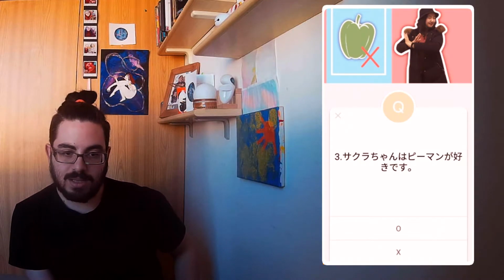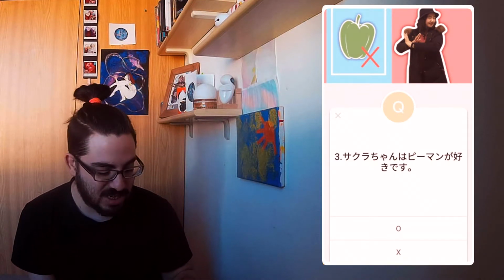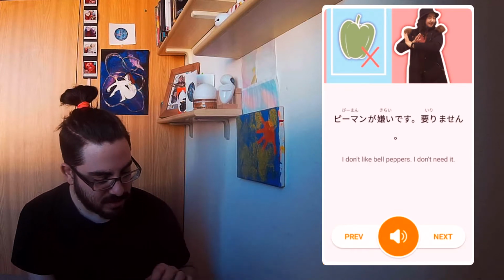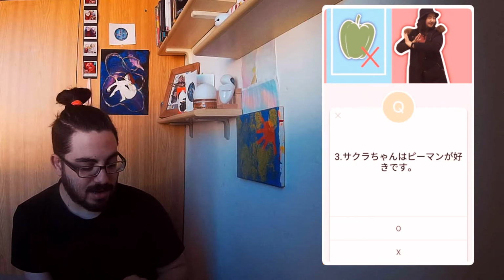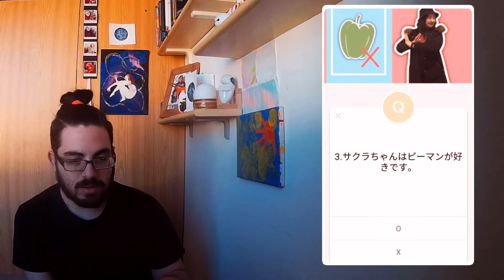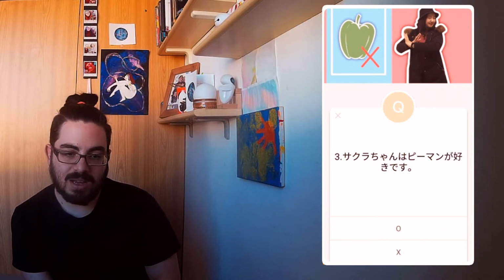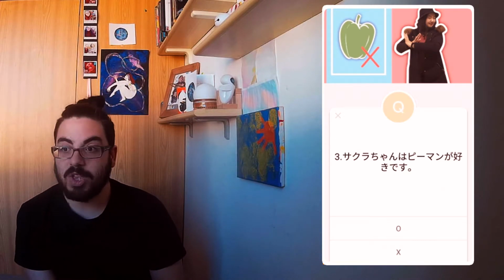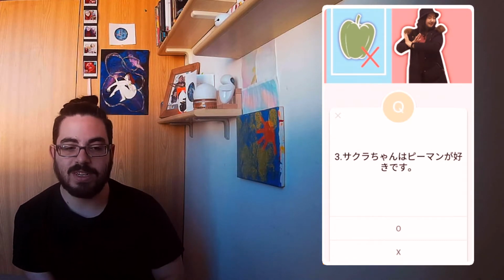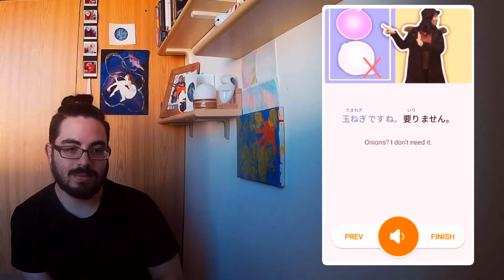Piman, I knew that kanji. I don't remember it. It's not here. Oh, what was that kanji? I can't think of it. I don't remember it. So I'm gonna say yes. Nope. Is that an onion or cabbage? It's an onion. I don't need it.